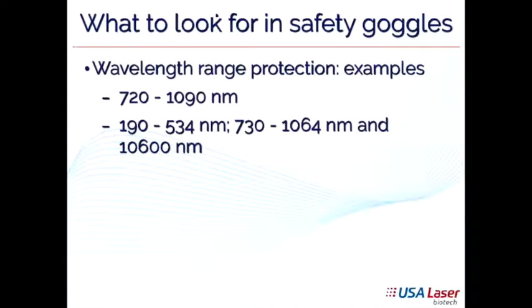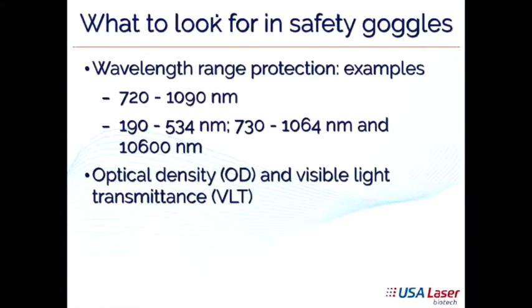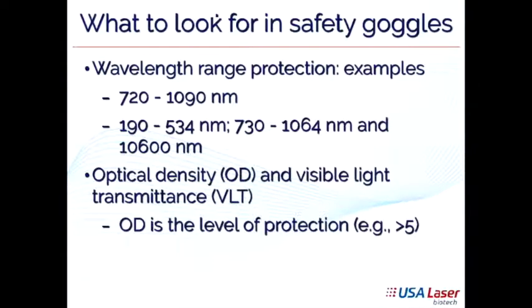So this covers multiple ranges. This goggle more likely will be much more expensive than the first one. Okay. There are two factors: wavelengths, make sure you're protected, and the second piece is the optical density and the visible light transmitted, the VLT. Optical density tells you the level of protection.